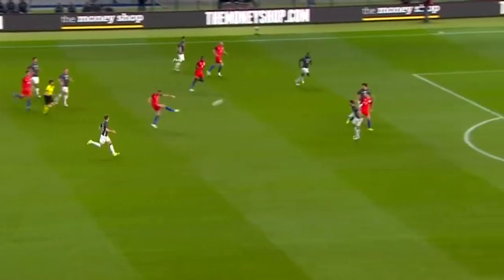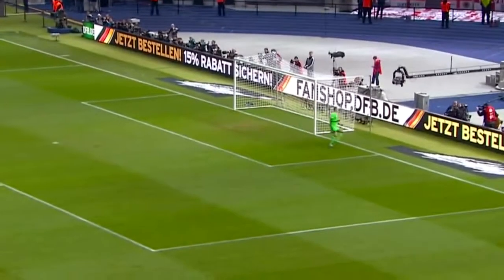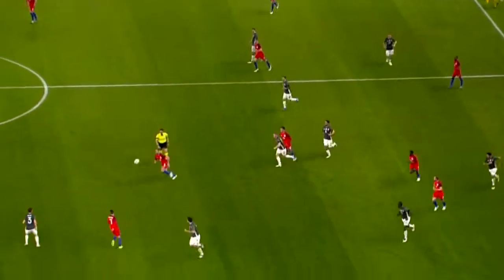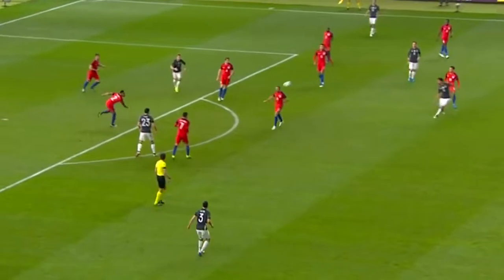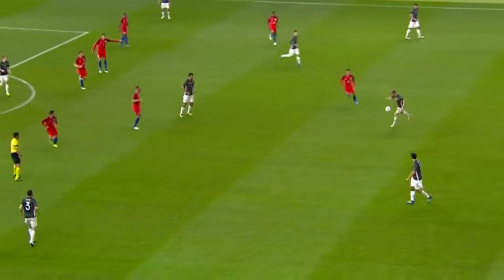Alli just lifted into the path of Henderson, who couldn't resist. Well, he had Neuer scrambling for a moment, but it was ambitious from a man who's still to score an international goal. It was ambitious, but it was sweet. It was right to hit. That dipping ball. Here, trying to stab the ball into Royce on a run.